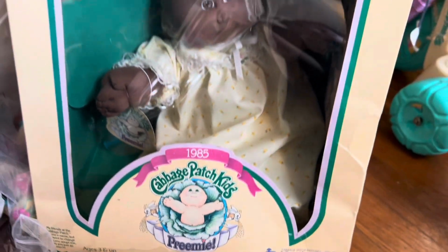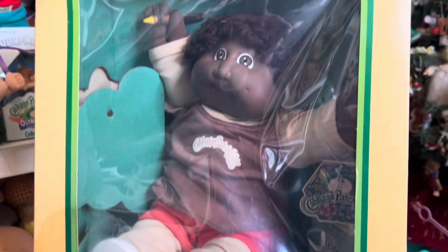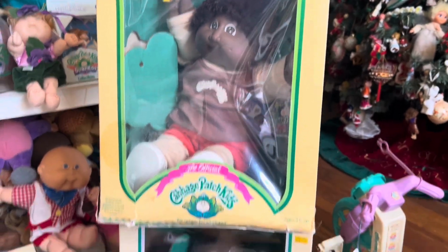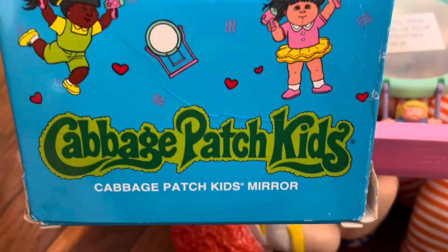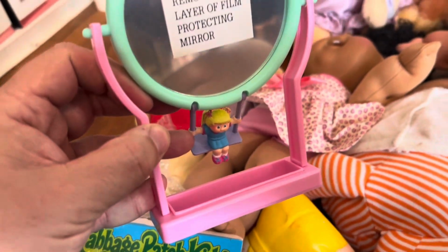And then from 1985, we have one of the little African-American Cabbage Patch Kid babies still in the box. And then we have another one right above it. And these are worth about $60 each still in the box. They're not in perfect condition, but they're still worth about $60. Got this little mirror still in the box, and it's worth about $22. This is what it looks like.